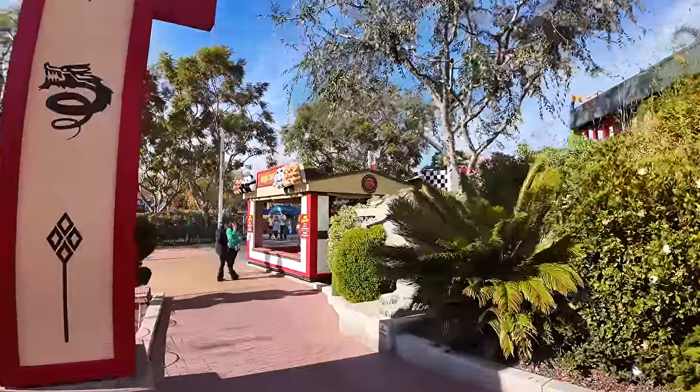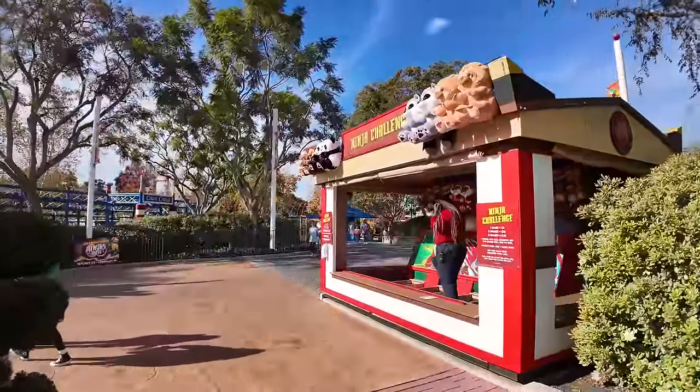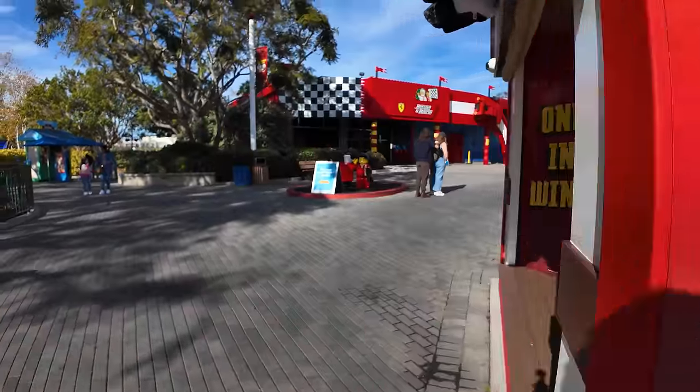Throughout the park, we'll see a lot of carnival type attractions. Here in the Ninja Challenge, for $5, you try to throw the ball, bounce it off the board, and put it right into the box.